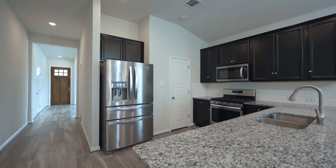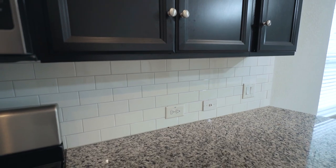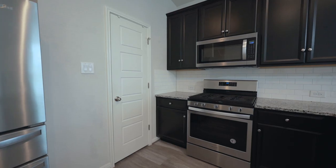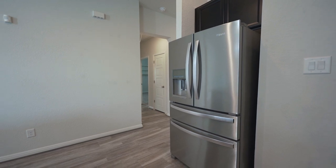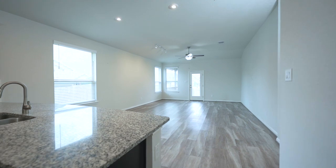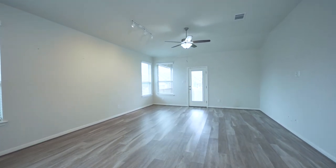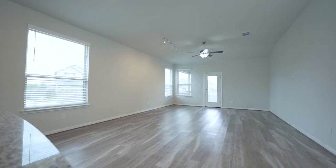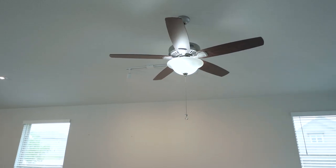The kitchen features granite countertops, subway tile backsplash, custom cabinets, stainless steel appliances including the refrigerator, walk-in pantry, and gas cooking that opens to the spacious living area. The living room is pre-wired for surround sound, has tract lighting, tall ceilings, and a ceiling fan.